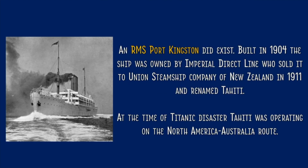Now there are some issues with this story, with this whole picture actually. There was a ship named Port Kingston. It existed. It was built in 1904 and was owned by the Imperial Direct Line, and they sold it to the Union Steamship Company of New Zealand in 1911, and it was renamed Tahiti. Now, at the time of the Titanic disaster, the Tahiti was operating on the North America to Australia route.